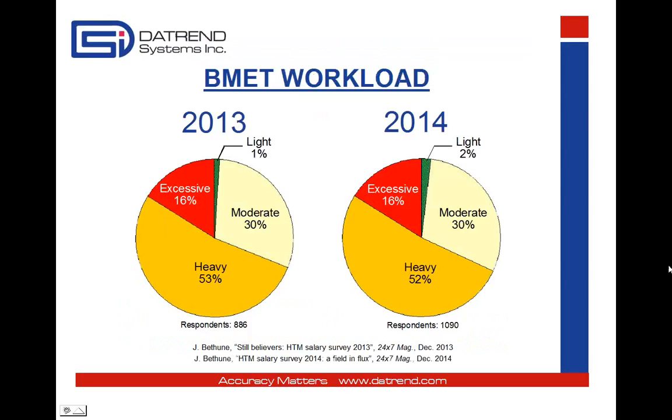Labor has become a precious resource these days. In its HDM salary survey, the trade journal 24/7 has received essentially the same response with respect to workload for 2 years running. Fully 2/3 of a significant number of respondents feel their workload is unreasonable, ranging from heavy to excessive.